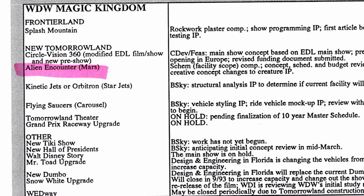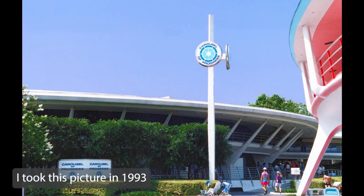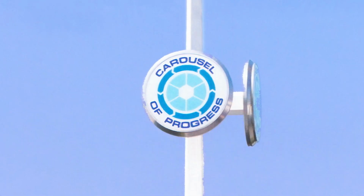Also in the Blue Sky phase were the Flying Saucers, which as you can see says Carousel. This flying saucer ride would have replaced the Carousel of Progress. A version of that still remains in the Magic Kingdom today.